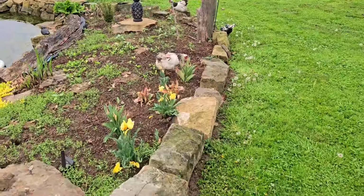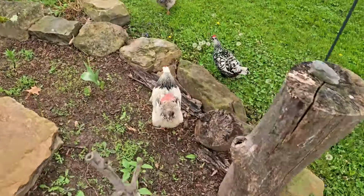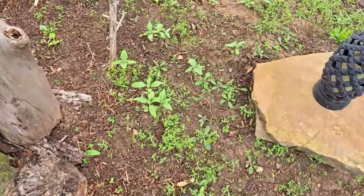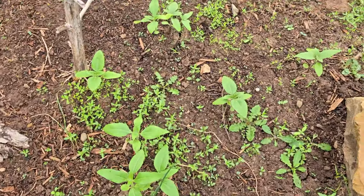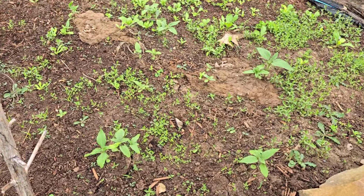Good boy. Hey, Bobtail, hop on out of there. What are you doing? Come on. Scoochie, scoochie. Oh, I actually just noticed here we have a bunch of sunflower volunteers popping up. I'm gonna need to move these around the property. I can't have them all pop up here.